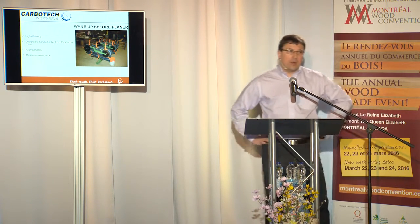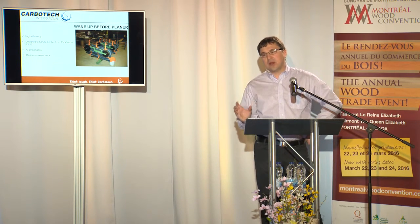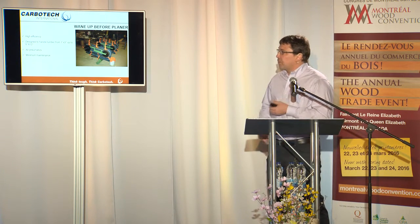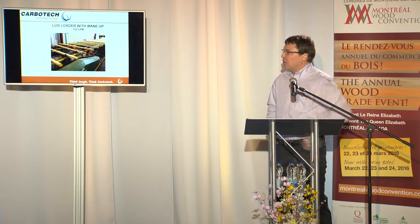We also have a good piece of equipment, a wane up before the planer. We just want to make sure that the wane is up prior to the planer. Having a good wane up plus the fence gives you a very good recovery at the end of the shift. It will be designed depending on your length and your thickness. It's all pneumatics, and there's not a lot of maintenance to do on that. We have a short video.